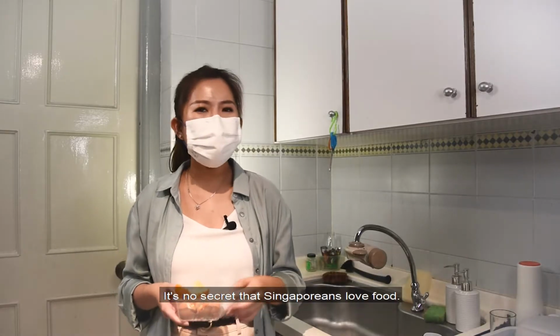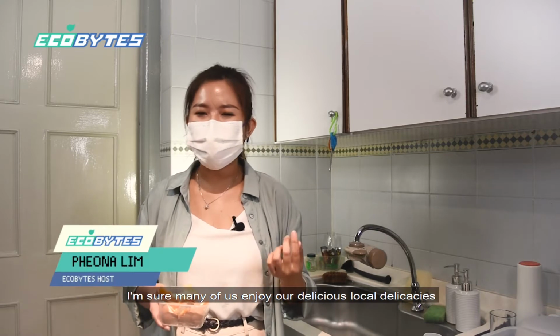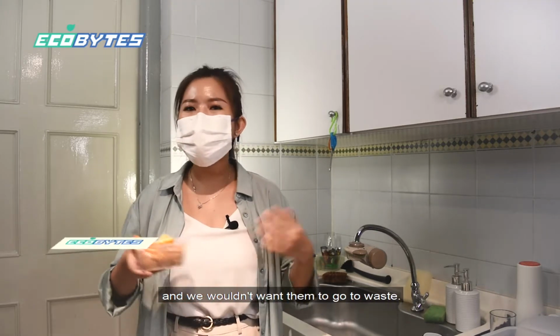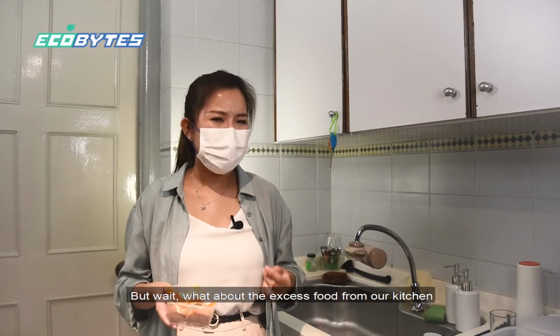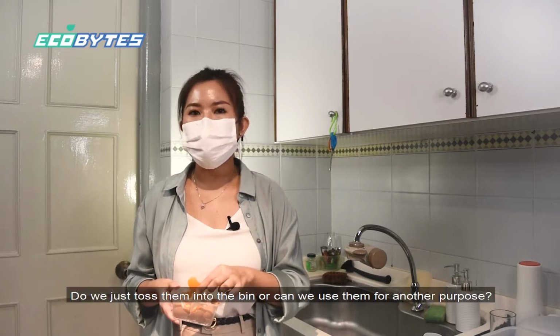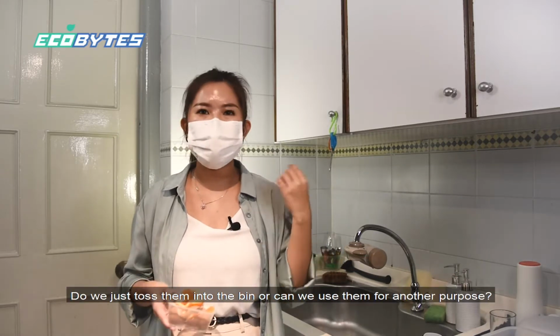It's no secret that Singaporeans love food. I'm sure many of us enjoy our delicious local delicacies, from chicken rice to chilli crab and satay, and we wouldn't want them to go to waste. But wait, what about the excess food from our kitchen, such as the vegetable and fruit peel? Do we just toss them into the bin, or can we use them for another purpose?